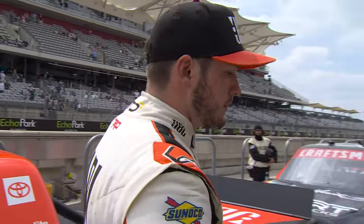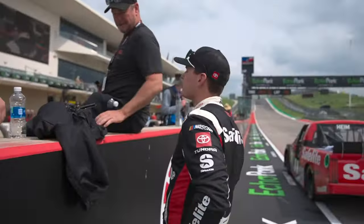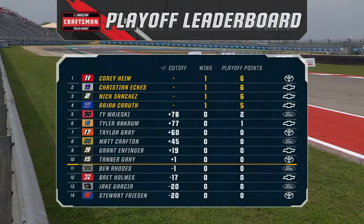Jamie? Good day for Tricon Garage, no doubt. How about Taylor Gray? Three top fives in the last four races. So let's take a look at our playoff leaderboard as it stands. Corey Heim, Christian Eckes, Nick Sanchez, Rajah Caruth all highlighted because they all have wins so far. How about Ben Rhodes? We talked about the tough start to the season. Now only one point below that line.